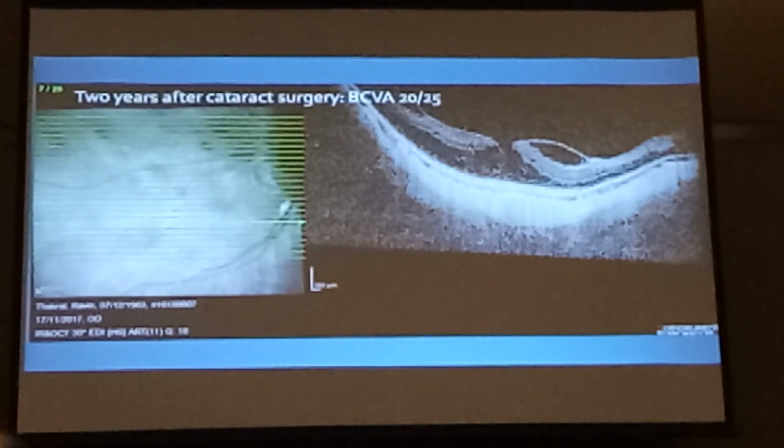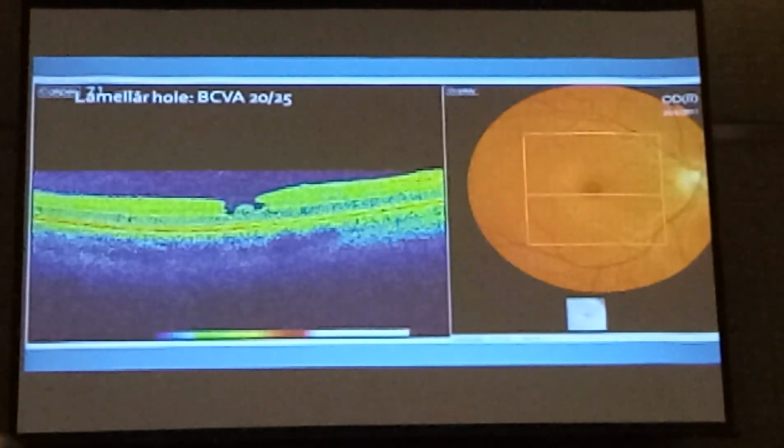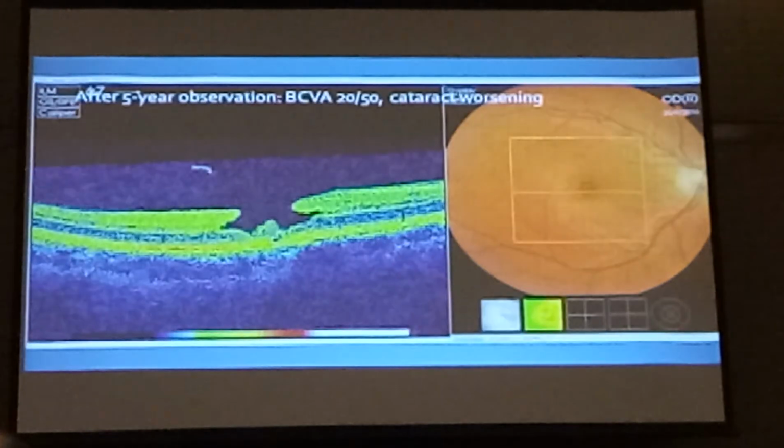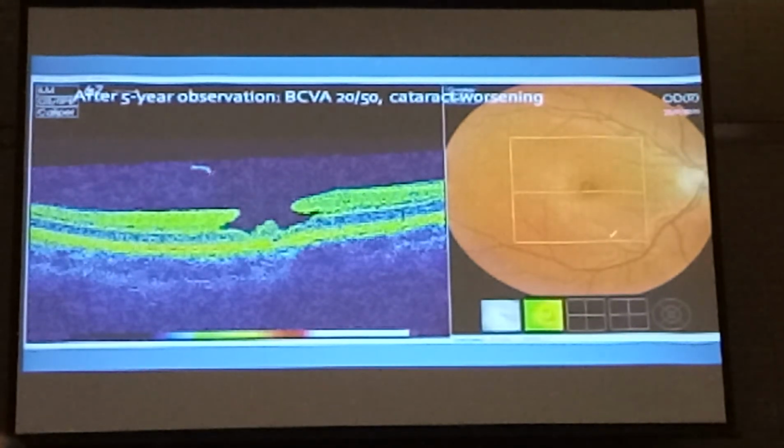This is only after cataract surgery. Visual acuity is 20/25. Well, it's hazy because she's young, a little bit of PCO, but this is 2 years after cataract surgery. The foveal schisis is still stable, and this is the other eye, it's the same thing. After the surgery, it's still stable for foveal schisis. This is another case, lamellar macular hole. This is 20/25, and after 5 years of observation, the hole is getting larger. This is 5 years already. Now we have gone down to 20/50.